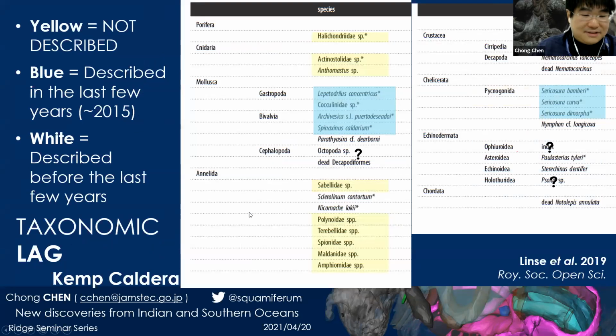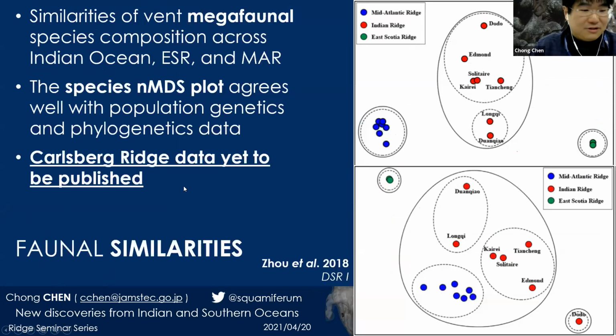And this is a similar chart from Kemp Caldera. And this table shows you also have a similar problem. So the sponges, the sea anemones, the polychaetes are the ones that are really lacking effort in the East Rochelle Ridge and in the Antarctic vents, and need to be caught up with groups like mollusks and crustaceans.